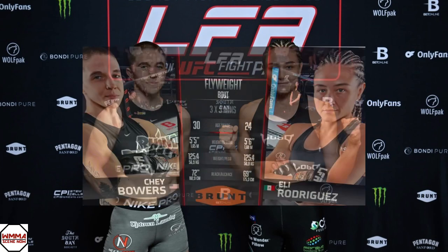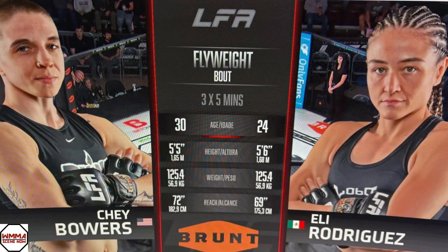Now, Rodrigues tried to roll to her side, which got her out of immediate trouble in the mount. But then Bowers started to land some punches from up top. Bowers then moved to side control and then back to full mount, which got her in a better position. From there, Bowers just started dropping some bombs on top. She grabbed Rodrigues' arm, which was up and available. She dropped to the side for the armbar.